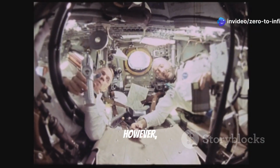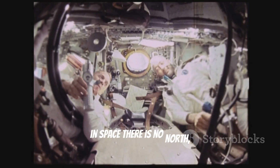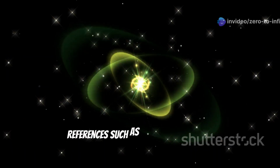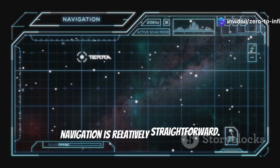In space, however, things get a bit trickier, since there is no north, south, east, or west. Instead, navigation depends on fixed celestial references such as stars and pulsars. In near-Earth orbit, navigation is relatively straightforward.